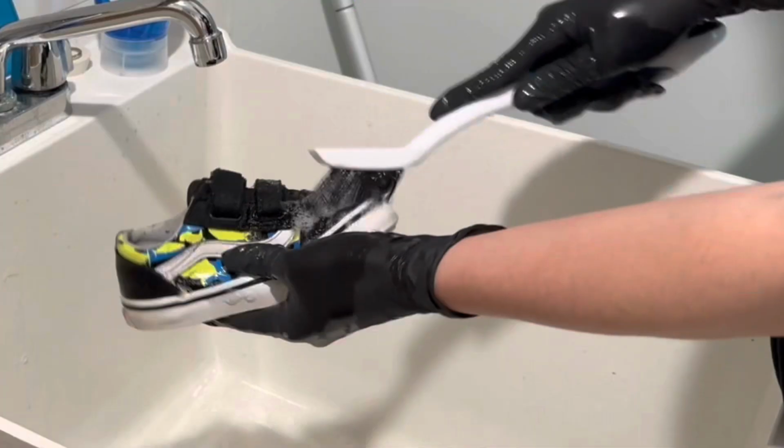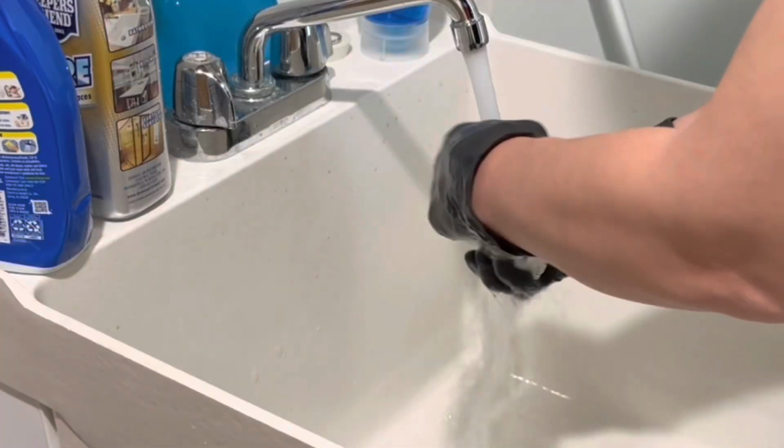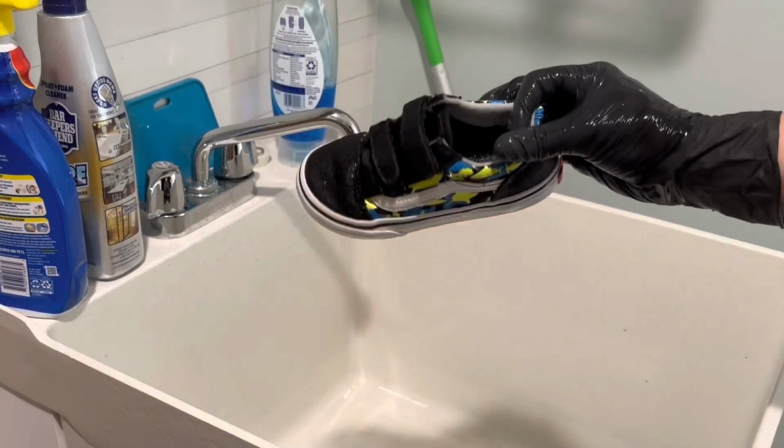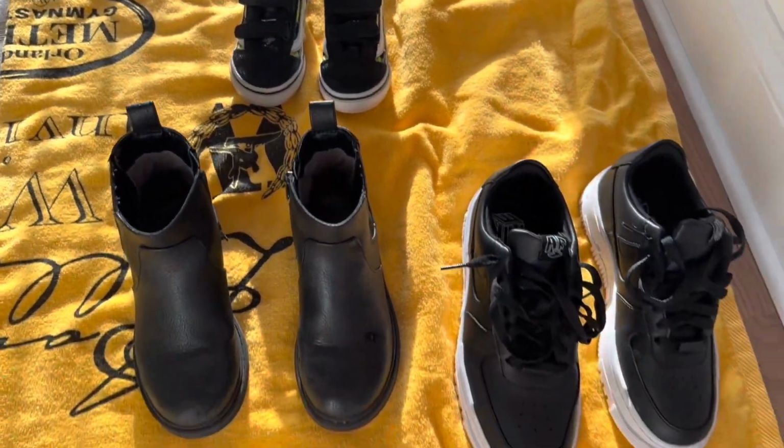These are his play shoes, and they look a million times better. I thought I was going to have to throw them out. They were disgusting. But now just letting them air dry in the sun, and then they'll be good to go.